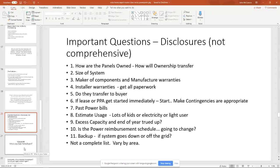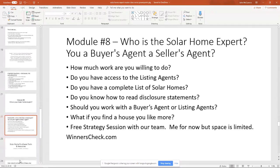It's not a complete list. This varies very area by area. And someone I think needs to be the solar home expert, you or the people you're working with.